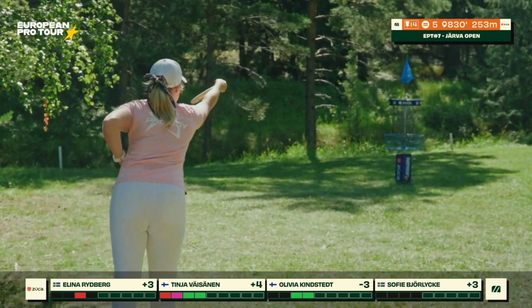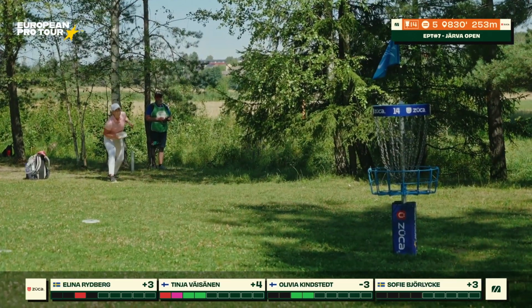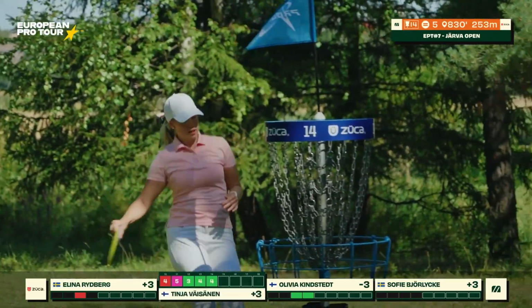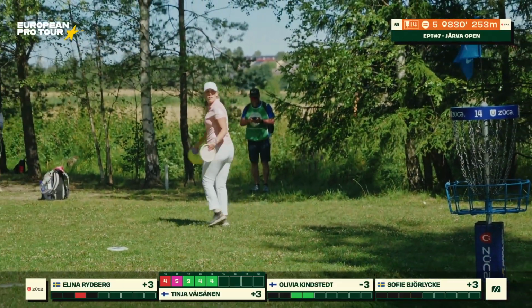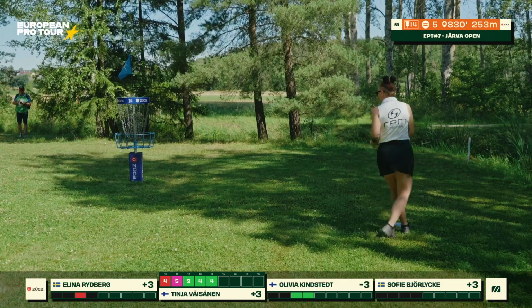So Tijna here for circle 2 highlight birdie. About 12, 13 meters. Drills it home. Another great putt from her. And that's a turkey. 3 birdies in a row. Bouncing back after some early struggles there on the back 9. Fantastic putting there.